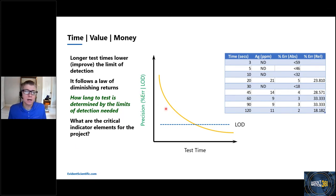Yeah, great. So the question posed is how relative error and absolute error vary. Is there a variation between light elements and heavier elements? And that's a great question.